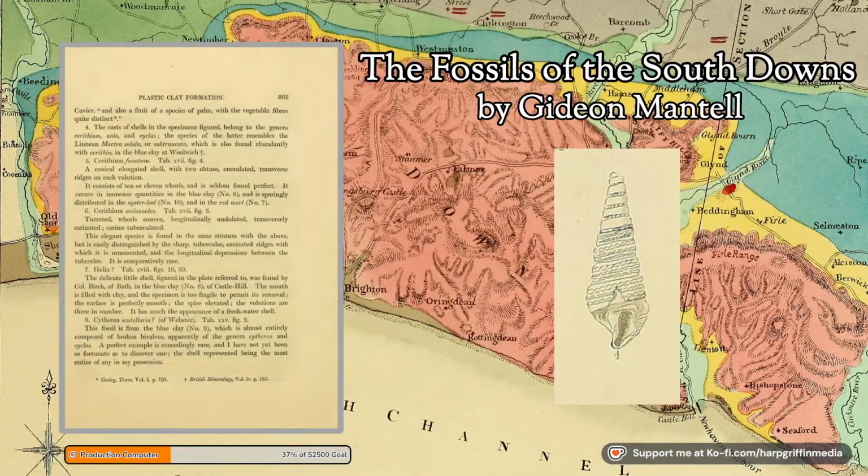5. Cerithium funatum, Tablet 17, Figure 4. A conical elongated shell with two obtuse, crenulated, transverse ridges on each volution. It consists of 10 or 11 whorls, and is seldom found perfect. It occurs in immense quantities in the blue clay, number 8, and is sparingly distributed in the oyster bed, number 10, and in the red marl, number 7.